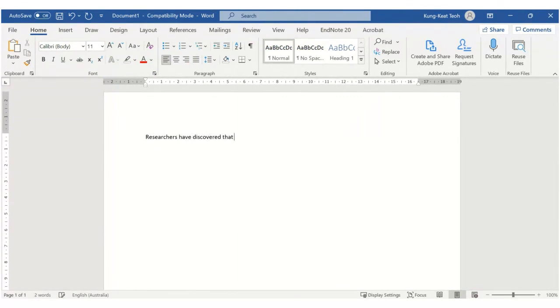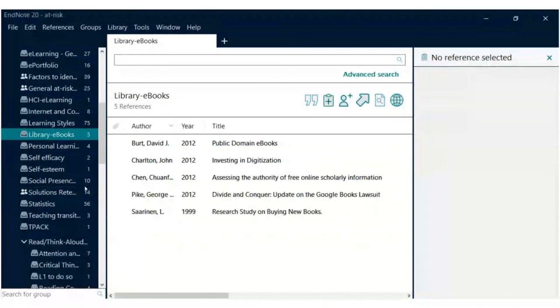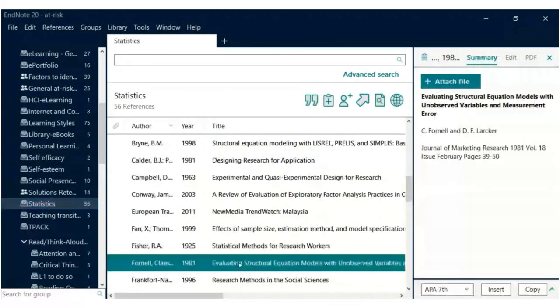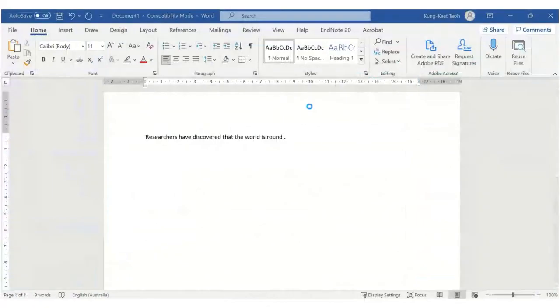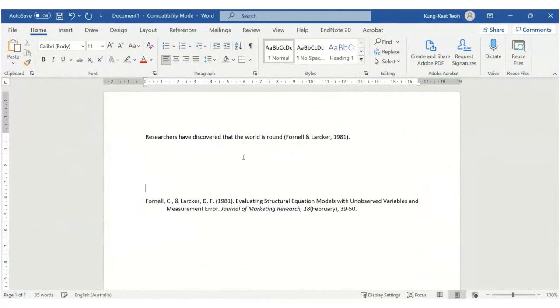All right, so this is Microsoft Word. I'm typing a sentence right now. Okay, so what I can do now is I can go back and find a place which I want to insert a citation. Then I switch to Endnote. This is the Endnote software. I pick a reference which I want to cite. So let's say I am going to use this one by Fornell, and then I'm going to click the button to cite it, and pop, it goes into my Microsoft Word in APA style.